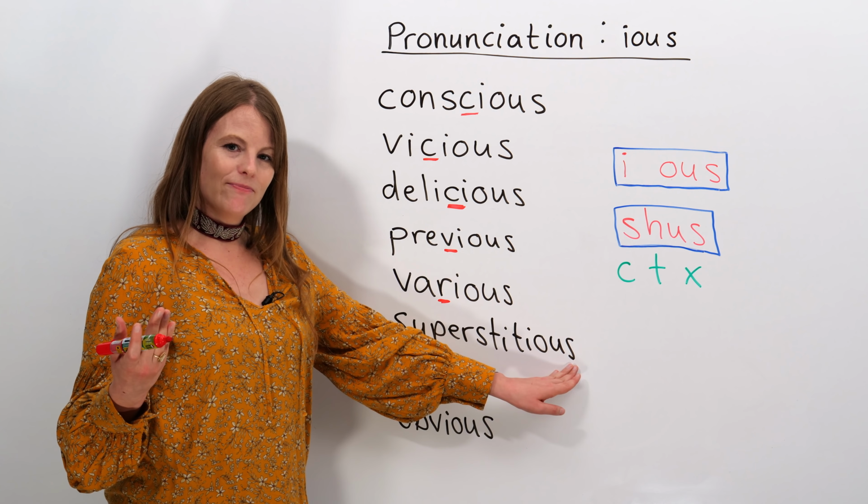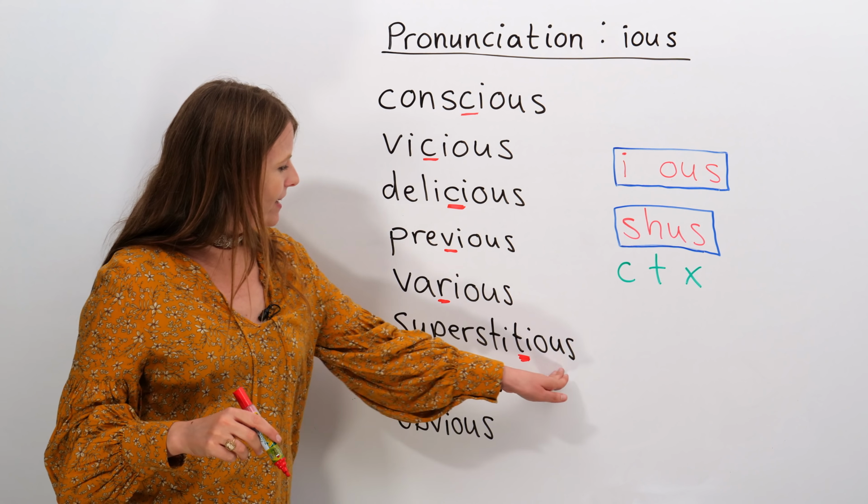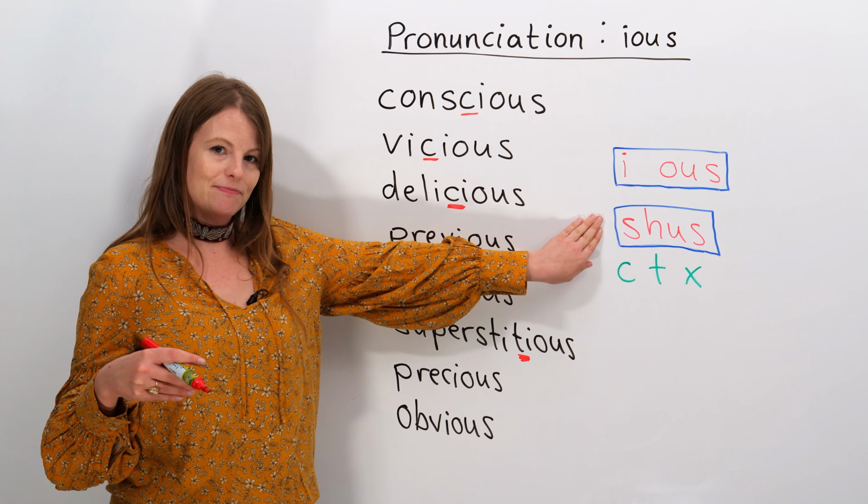All right, the next word is a long word, so this might be a harder word. Again, we use the same rules. We look to see if there's ious. There is. We look at the letter before ious. It's a T. Is T one of our special letters? It's not a C. T. It is a special letter. So this means we need to pronounce T-I-O-U-S like shus. So how do we say this word? It's a long word. We say superstitious. Superstitious. So it has 4 parts. Superstitious. Shus. So again, we have this shus at the end.